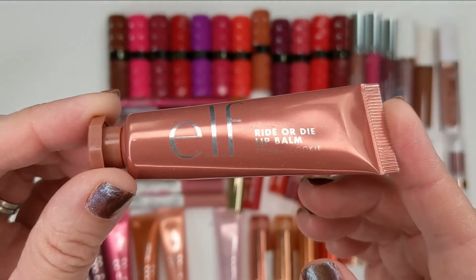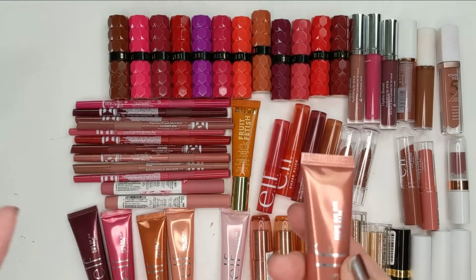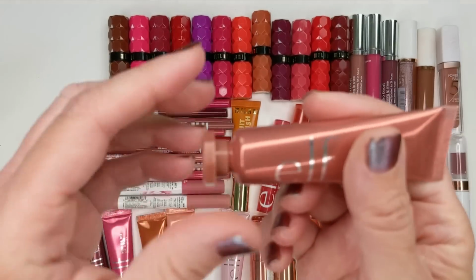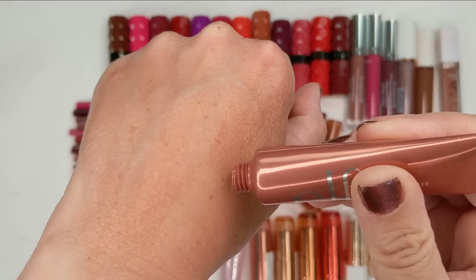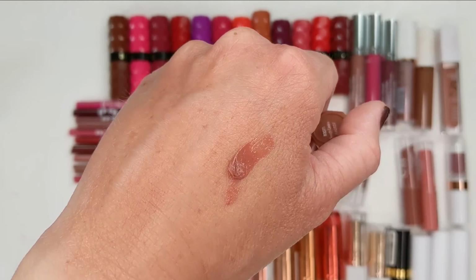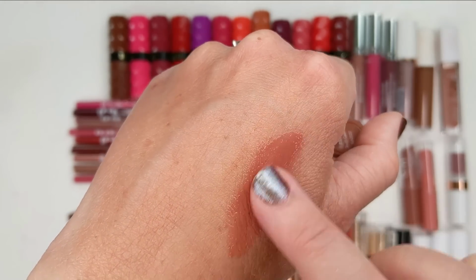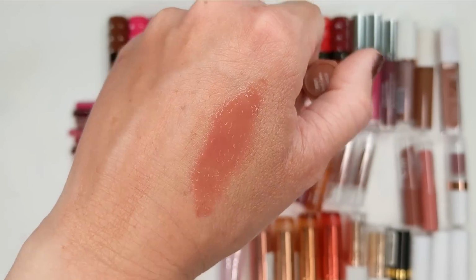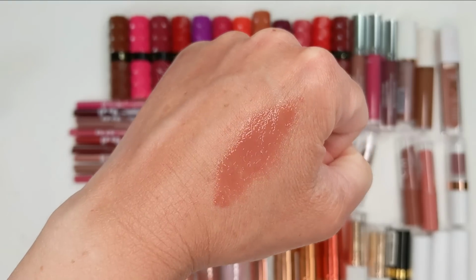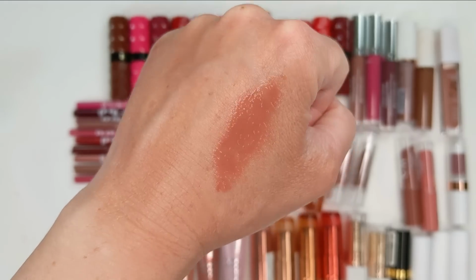All right, and then next we have the e.l.f. Ride or Die lip balms. I have quite a few different colors that I purchased over the past year or so, ever since they came out. And this is Tough Cookie. This is probably my favorite shade, so I'll just swatch that for you guys really quick and you can see the texture. It's very, very thick. Reminds me a lot of the old Bite Beauty Agave lip mask, just how thick and plush it is. It's just beautiful. They do have a little bit of a gourmand sort of scent to them, which I don't mind at all. And they're just one of the most hydrating lip balms I've tried, so really nice.